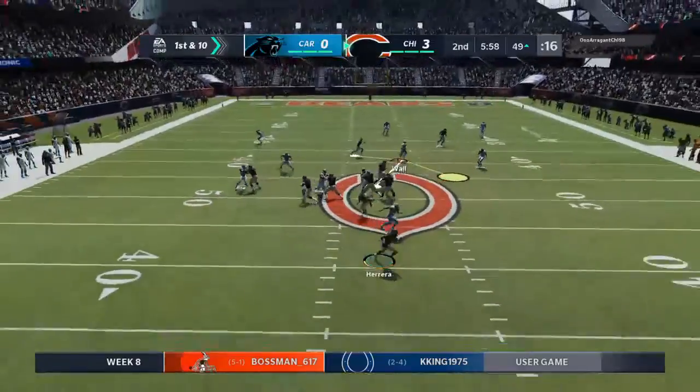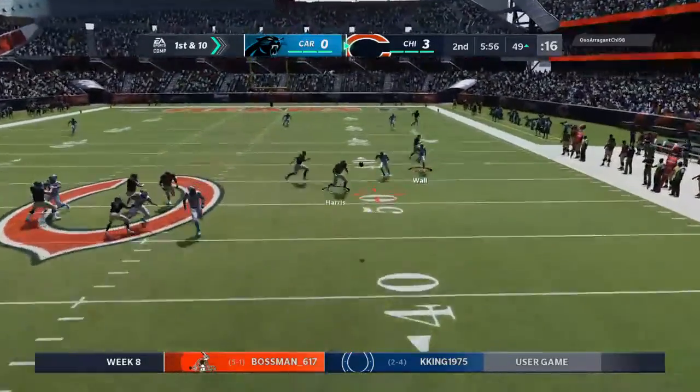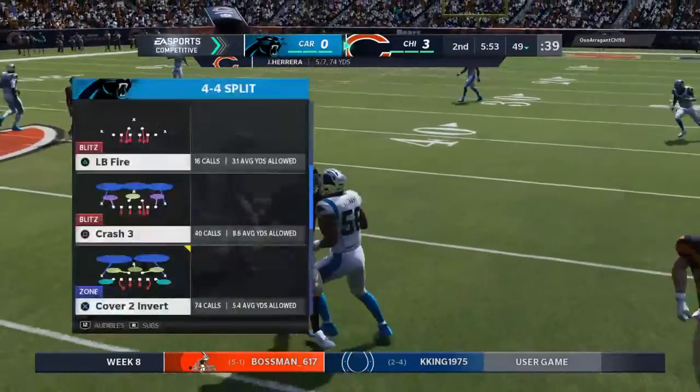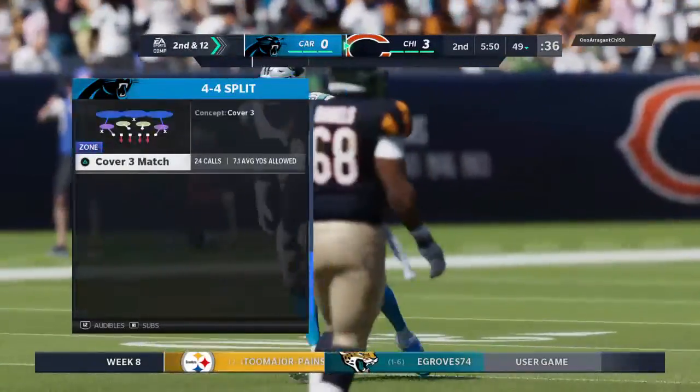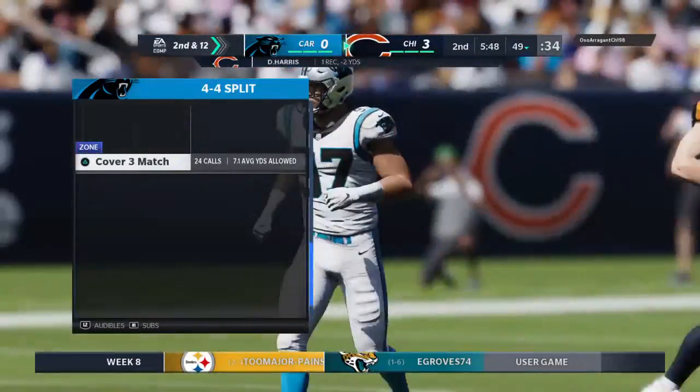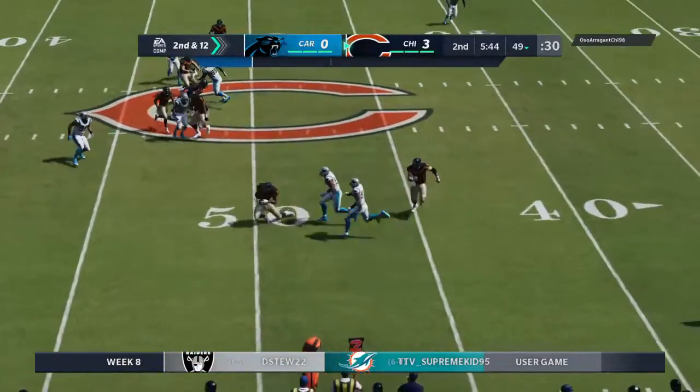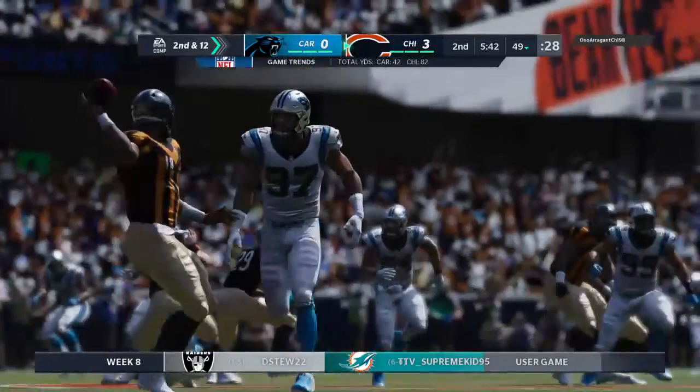Off the play fake. Herrera rolling to his right. He'll get that complete to the tight end, Harris. And that play will go nowhere. Losing yardage back near midfield at the 49. That one unable to develop, never got going. A loss of a couple, and it's second down.